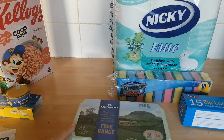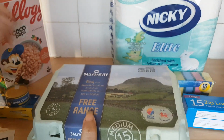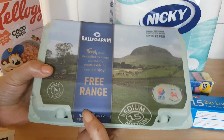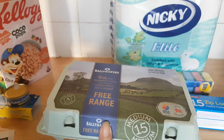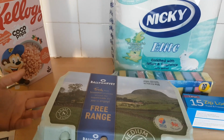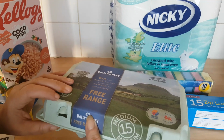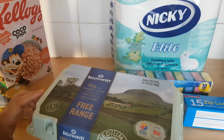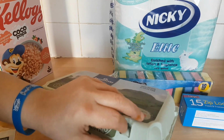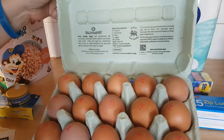But it turns out it's in the same sort of box, but they're not free range. So I have picked up free range. It was £1.75, which is like 50 something p more than I'd normally pay. But I'm going to give it a try. Don't know if I'll be able to taste the difference, but as long as I can afford it, I will start giving it a go.